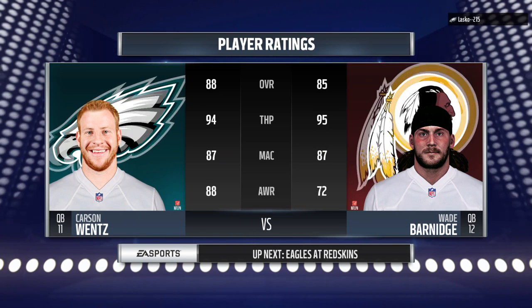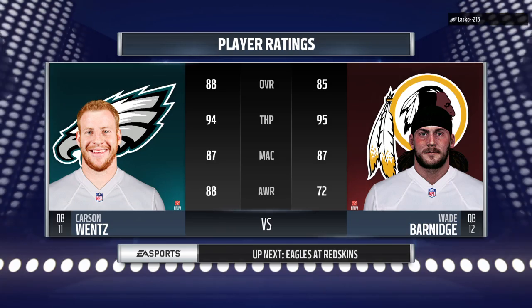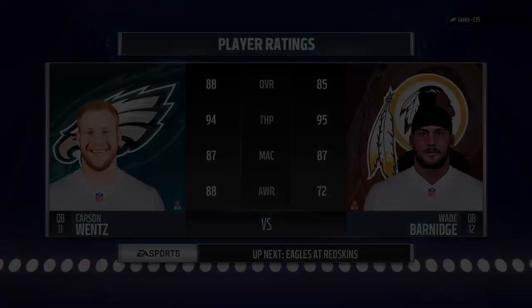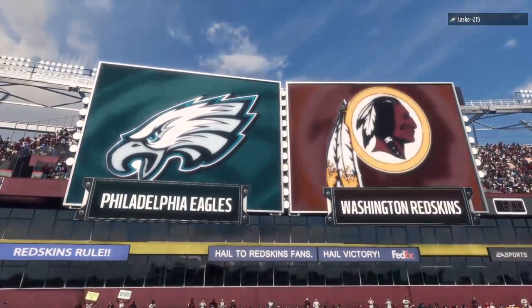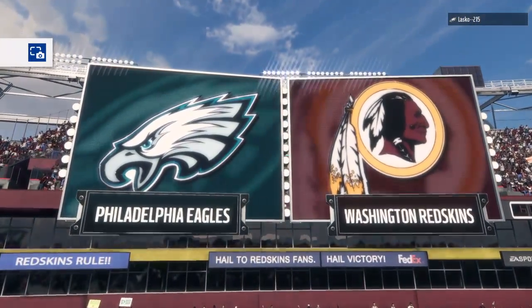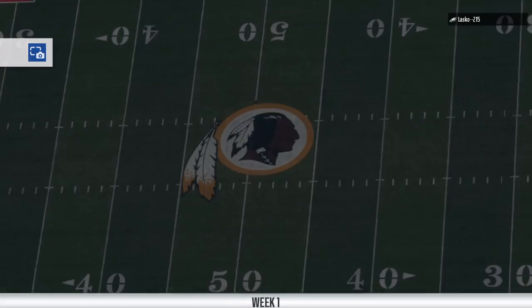Everybody, I'm Larry Ridley. Welcome to the NFL on EA Sports. It's opening week in the NFL, and today we have two teams more than ready to get the season underway. It's the Eagles going up against the Redskins.